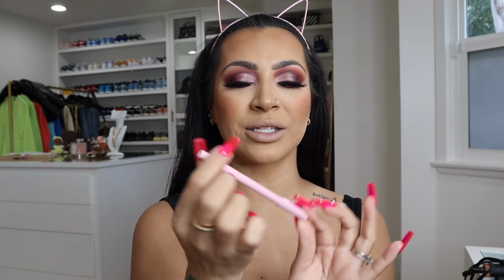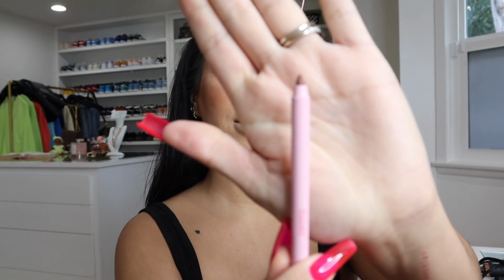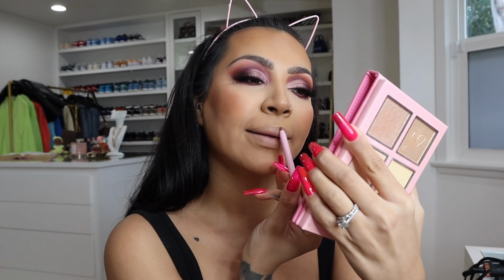So I am gonna apply it. I'm gonna go in with my lip liner, and it's called Stripped. I am going to show you guys how beautiful it is. This tip is everything. It goes on like butter. So I am gonna go in there and apply my lip liner. I'm going to outline my lips.